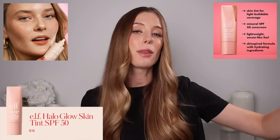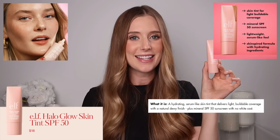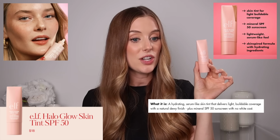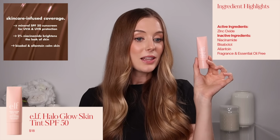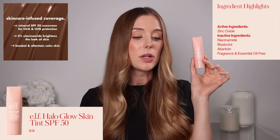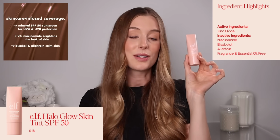entered the chat with their tinted sunscreen, which is called the e.l.f. Halo Glow Skin Tint with SPF 50. This is said to be a hydrating, serum-like skin tint with a natural dewy finish, and it's also a mineral sunscreen. The main active ingredient is zinc oxide. Inactive highlights include niacinamide, bisabolol, allantoin. It's fragrance and essential oil free, and this one is water resistant for up to 80 minutes. This is available in 18 shades.